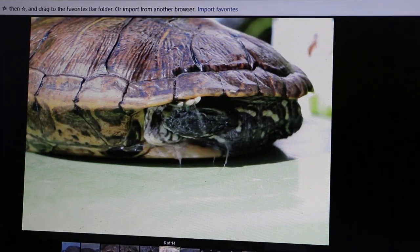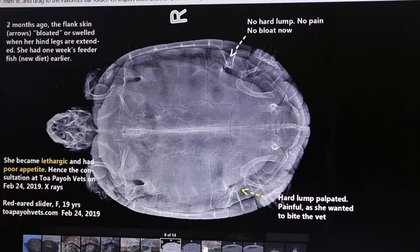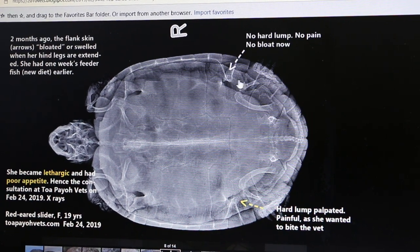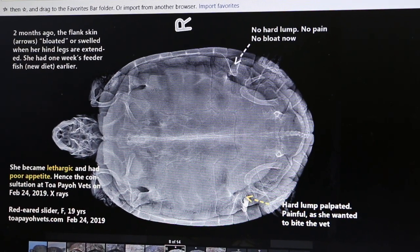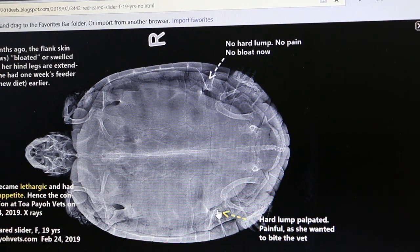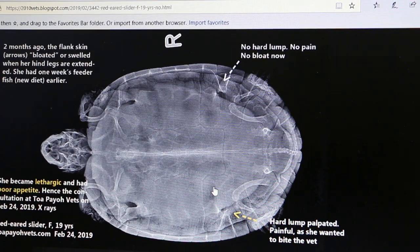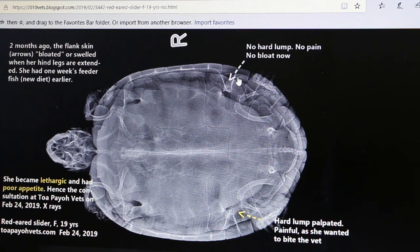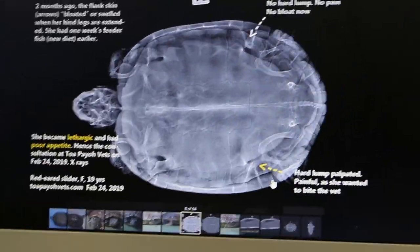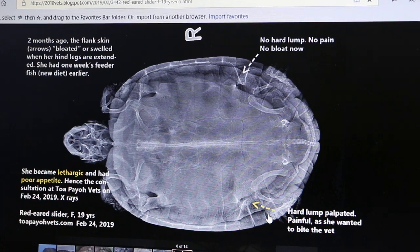Okay, now we look at the x-rays. This x-ray, taken yesterday, is the top view. Now this is the right hand side. Now x-ray can't tell much about the lumps because they are not radio dense. But we can see that this is the part where it was painful before I gave the prep and Baytril yesterday. And this part is not painful and there's no hard lump. And both sides don't have a bloated area. Now bloating could be due to fluid or gas in the intestines.